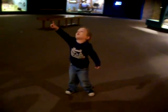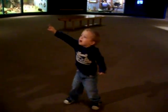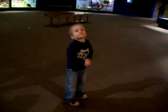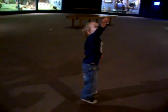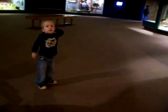I saw the monkey way up there too. Where? Right here. Behind those guys. Oh yeah. There they are. And there's a baby lion. Yep. And what's that? It's a bongo.